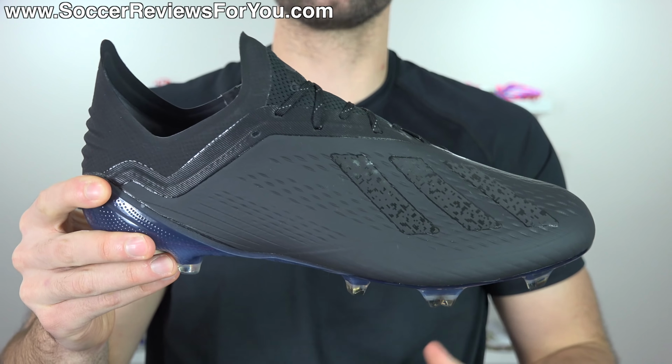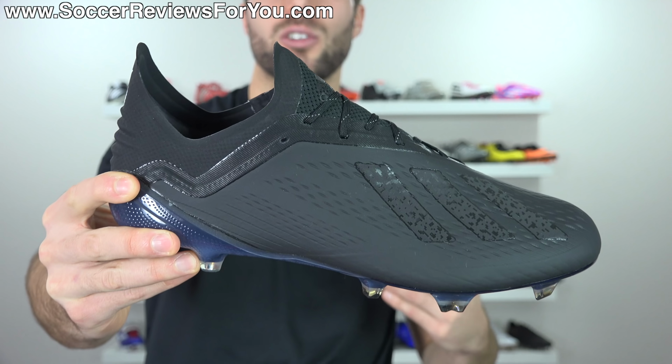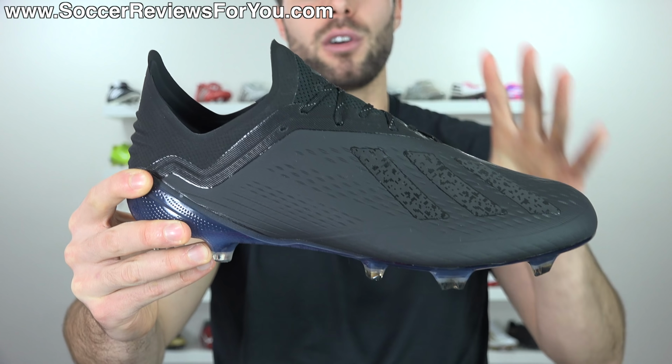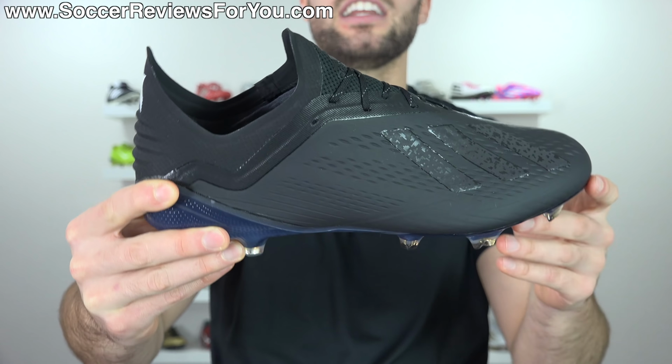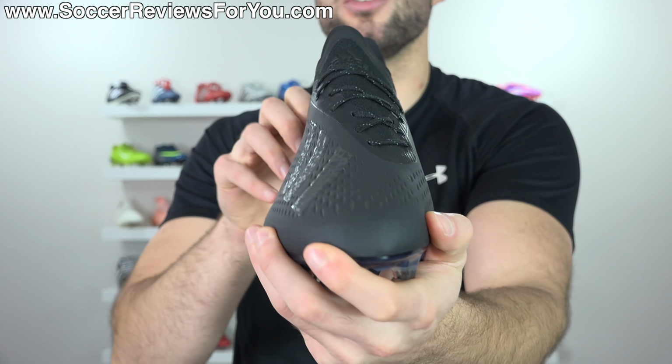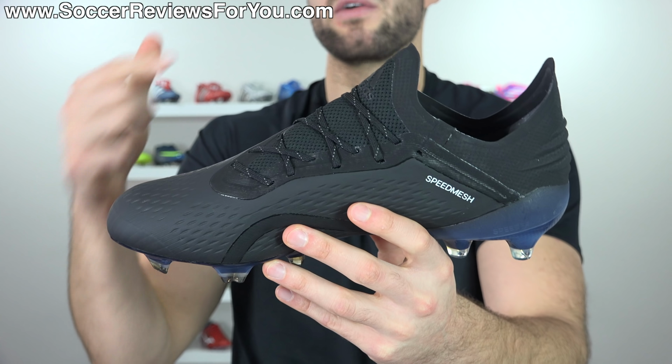These are also very comfortable for speed boots. The upper is soft, and again, I don't want to relate everything back to older F50 models, but this is the first boot from Adidas that I think comes very, very close to that 2014 F50 Adizero that many would argue was the best F50 model Adidas ever made, which is partially why I really like these.